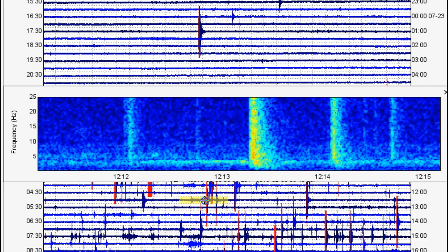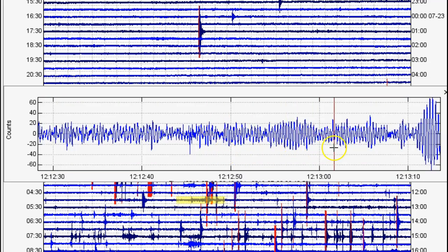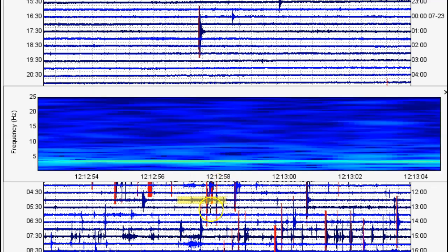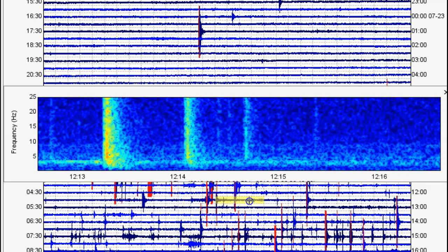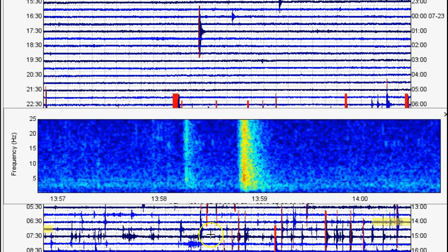More earthquakes. More earthquakes. Something very intriguing right here. Whoa. That's very weird. Only going to 30 amplitude count, though, so that's very weak. But I will include that in the analysis post. Very interesting. Keep going forward. Calm down for a little bit.